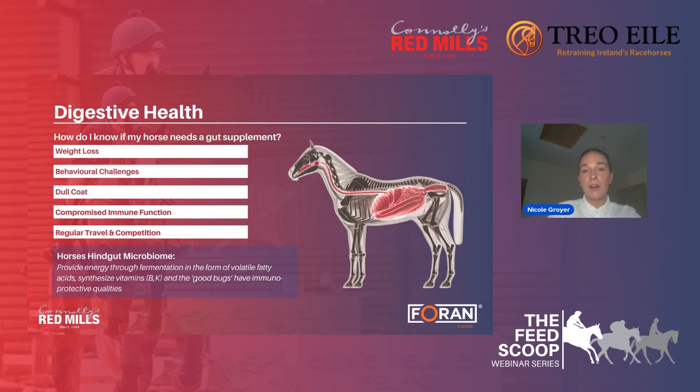So leading on into our digestive health. The microbiome has been a topic of great interest in humans and across animal species, including the horse, and there's a huge emphasis on the role of the microbiome on equine health and nutrition. Researchers have investigated the connection between the hindgut microbiome and various gastrointestinal disorders and diseases in the horse, including obesity, weight loss, equine metabolic syndrome, laminitis, colic.